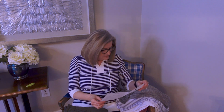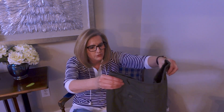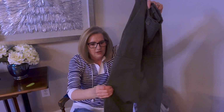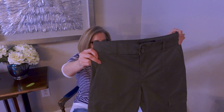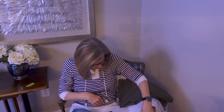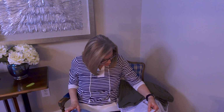Sanctuary. These are the Rebel Pant by Sanctuary in hiker green, size 28. Oh, cute. Oh gosh, I'm in trouble. These are cute. They've got pockets. I've got the gathered hem. These are very cute. Sanctuary. Like cargo pants.